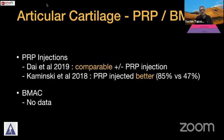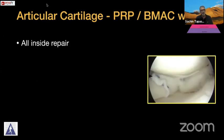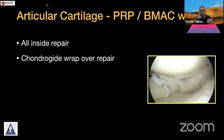But I think this is too small a data for us to digest and assimilate in our clinical practice to understand what we should be doing. What really seems to be very interesting and fascinating are the PRP BMAC wraps. So essentially, what you end up doing is that you do a proper meniscus repair, and then you take a membrane like chondroguide and you wrap this chondroguide membrane over your repair.